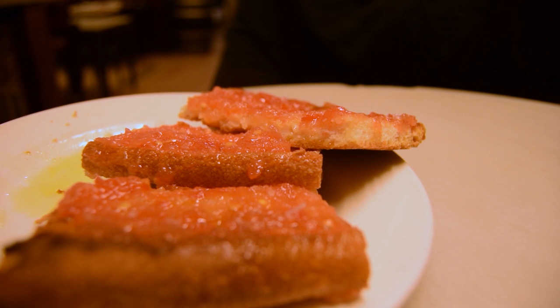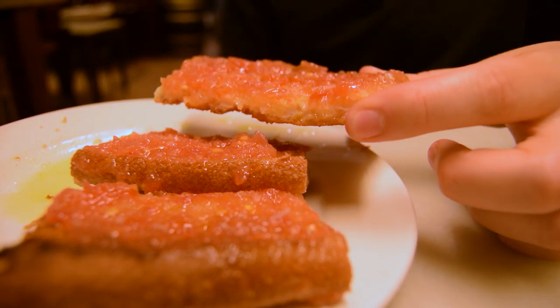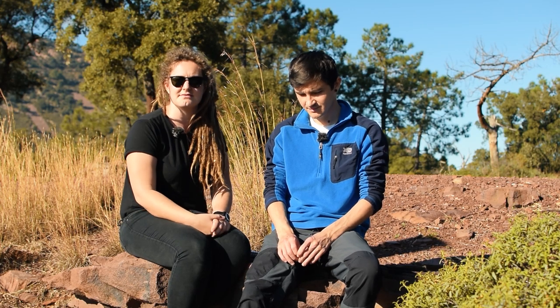And at that place as well, we had pan con tomate, which is basically pureed tomatoes with salt, extra virgin olive oil on toasted bread. Really simple, really cheap, and very tasty.